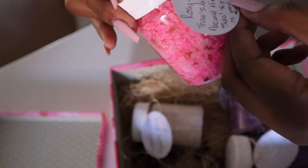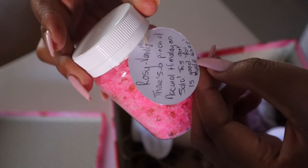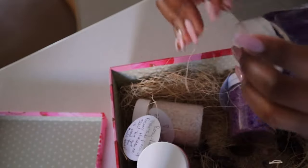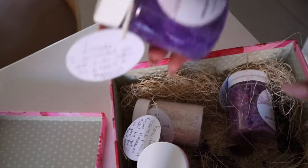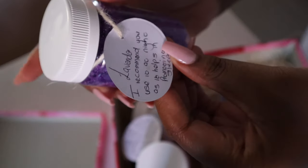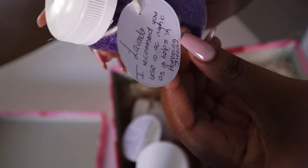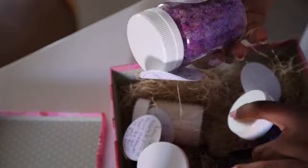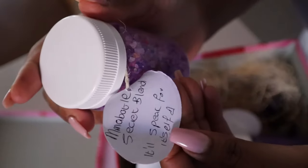There's a pinch of natural Himalayan salt. This girl is good for muscle aches. I think when I start working out again, then this girl is going to be my best friend. But I might just use it today because my body is a little bit sore. The purple one I'm guessing is lavender because, yeah, lavender. This is recommended to be used at night because it helps with promotion of sleep. And then the last one is a secret blend. It'll speak for itself.